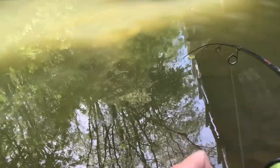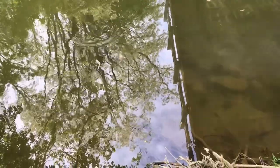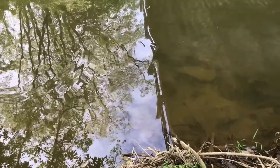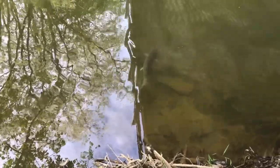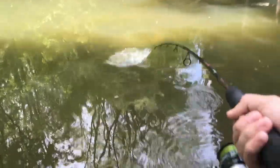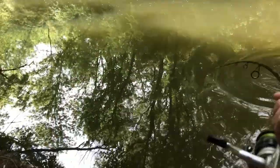Wow, look at that. Just gotta wear him down a little bit more and we'll be ready to land him. This is gonna be a really difficult landing process. Look at that, big boy. Big old bowfin right there. That's a female, spawning female bowfin. Gonna wear him out a little bit more. Gonna wear her out, I mean. There she goes.